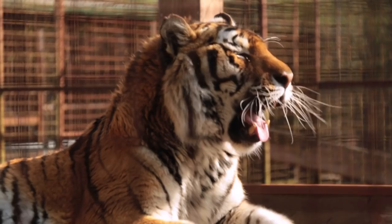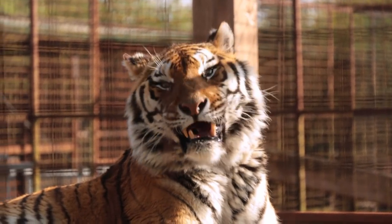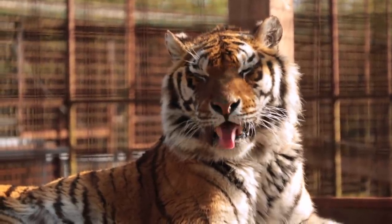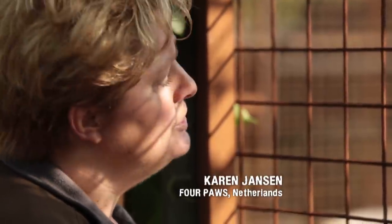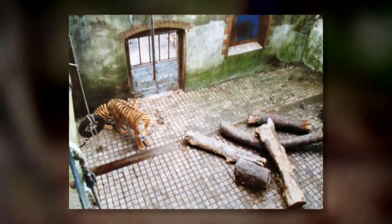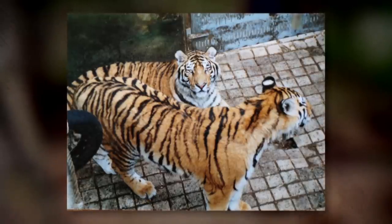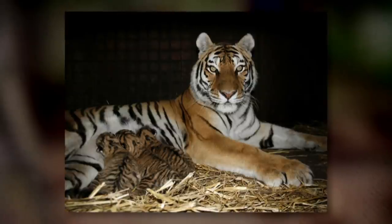This is Cromwell, and he came from Dartmoor Wildlife Center in the UK. He ended up in the center here after the Dartmoor Wildlife Center turned out to have unsafe enclosures. That was in 2002. The owner of the center was charged with illegally breeding Siberian tigers and keeping them in poor conditions. Cromwell settled in nicely and mated with another tiger here called Juno.